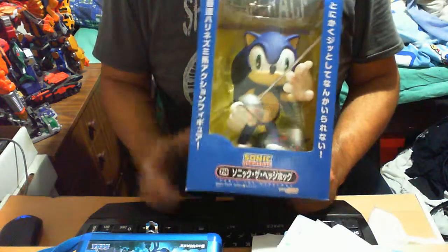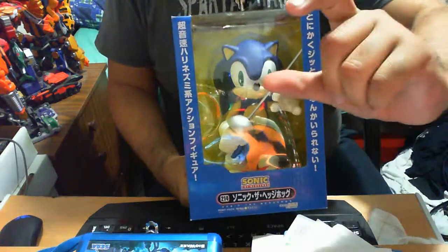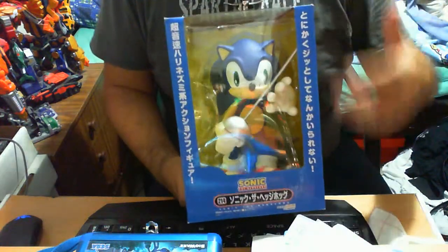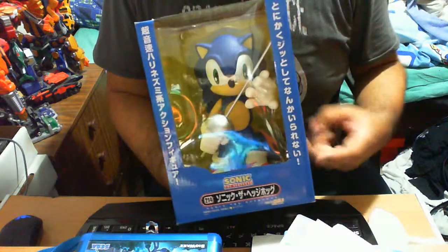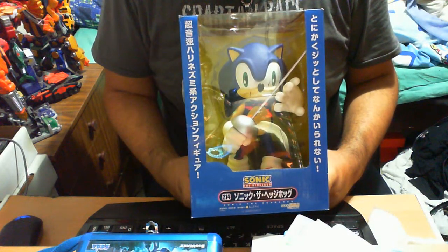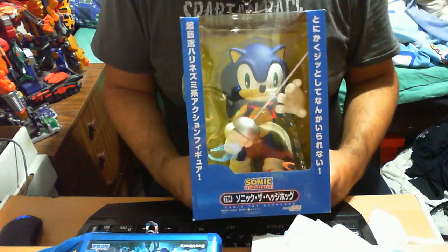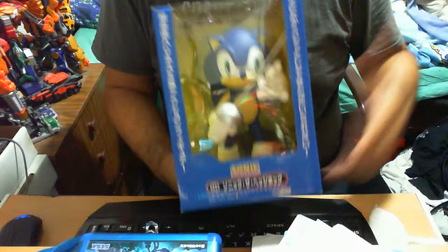I'm aware in Japan they do have from Good Smile Company a Nendoroid sort of version of Sonic, basically a miniaturized version of Sonic the Hedgehog. Very cutesy, very, what's the word for it? Not cutesy. There's a word for it. I don't know, but it basically means tiny in anime sort of culture-ish.